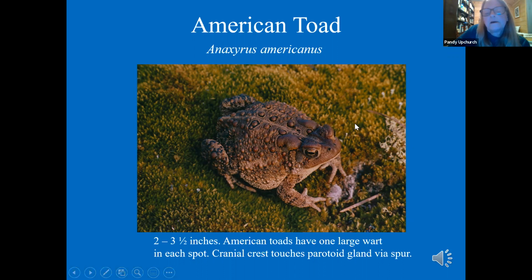But all of these warts and the parotoid glands, these are poison glands. So if an animal were to chomp down on a toad like this, there would be a milky poison. It would enter that animal's mouth and they would spit them back out. And if something like a cat or a small dog actually swallowed a toad this size, then they could very well die. So they protect themselves via that poison.